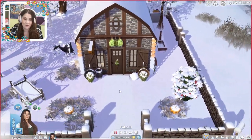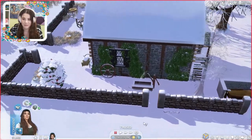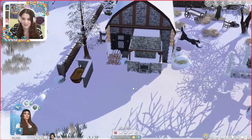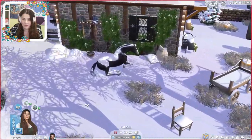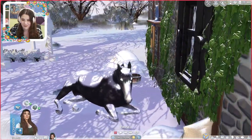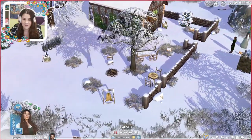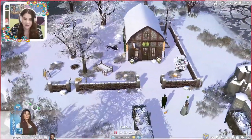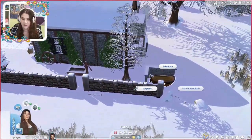Isn't it so much nicer? I can't wait till we have money and we can make Rosalind's house look like this. This is so cool. Uh-oh, our horse is covered in snow. Robin Hood has his horse and he's got a fire for himself. Like, this is honestly such a nice place for her to live.